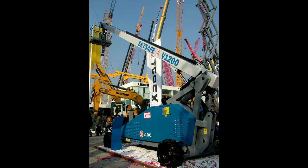Genie, which is part of Terex, launched 2 models in a new SkySafe by Genie range, a 12-metre telescopic boom platform and a push-around electric scissor lift. Both models are designed and built at Terex's AWP factory in Changzhou and are targeted not only at China but the wider developing markets in Asia, Latin America and the Middle East.